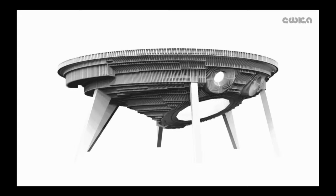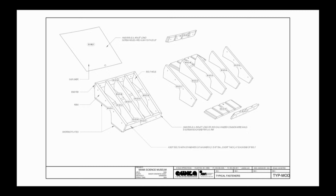And we literally went and got IKEA instruction manuals, and we looked at, well, what do they do? They essentially create an exploded view of what they're going to build, and they don't put a lot of dimensions on it, they don't put a lot of notes on it, they create a visual to put the piece together. And so we did the same thing.